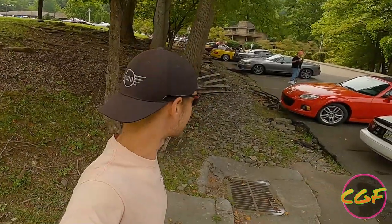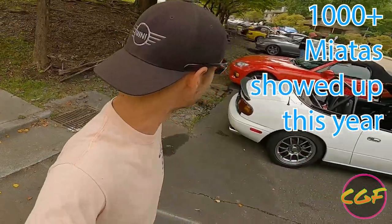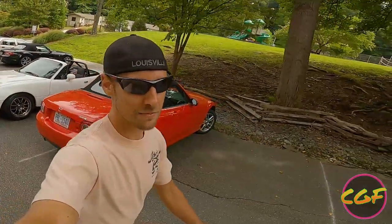Basically, Miatas just take this place over. It's pretty cool. This is our sixth year coming. We have a good time doing it. We're actually gonna go up to the vendor station. I wanna buy some random stuff.